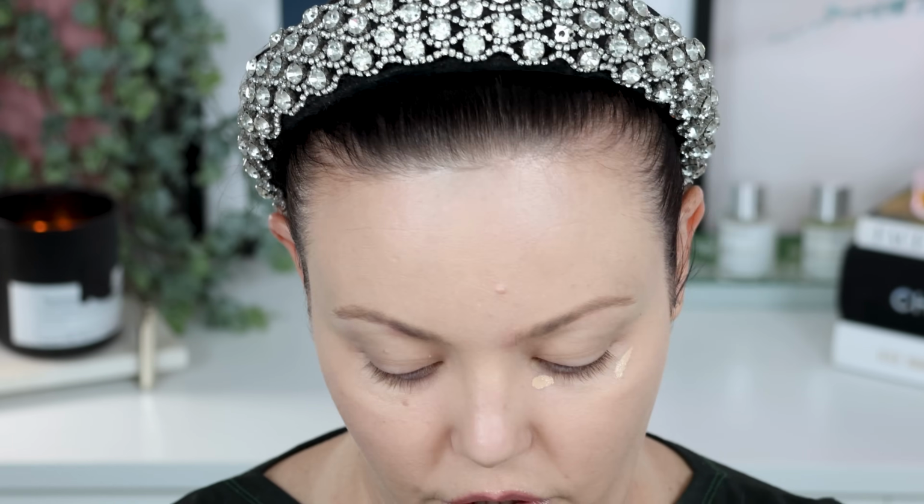We have foundation on. Let us put these to the test. So let's try L2. I'll do one side at a time. I'll just do L2 here. She said dot it on. Now she likes to use her fingers, you know, I just have a thing with fingers. I'm not saying that you should or you shouldn't. It's just a personal preference thing.